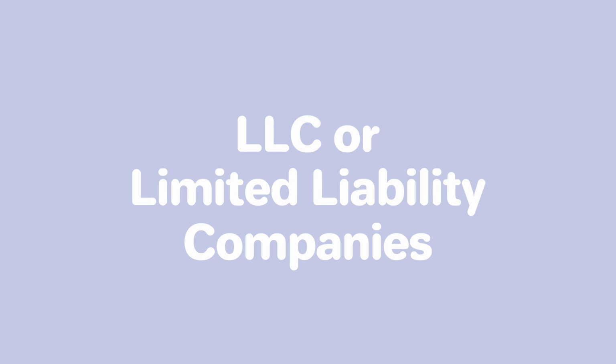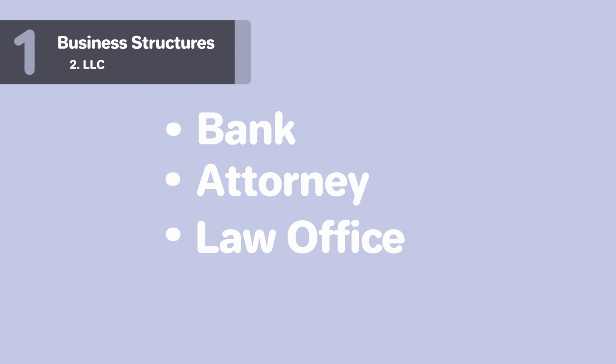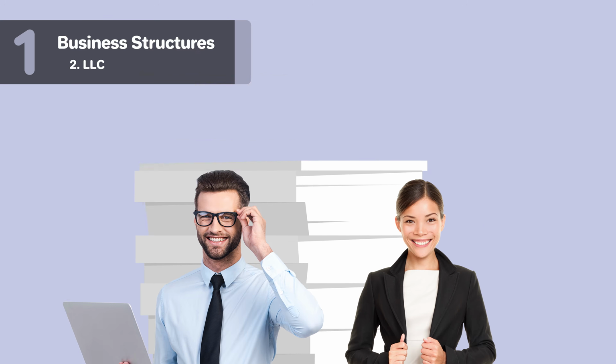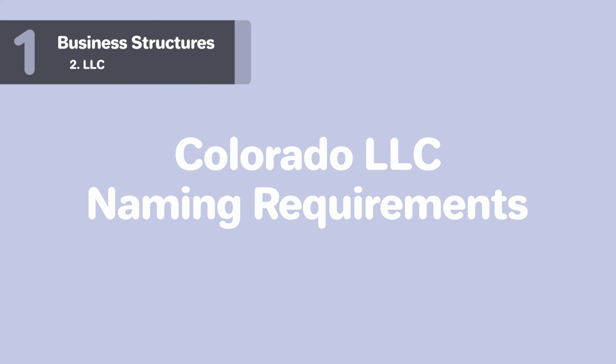LLC, or limited liability companies. If your company is an LLC, your name must include the phrase limited liability company, or one of its abbreviations, LLC or L.L.C., with a period in between each letter. Restricted words such as bank, attorney, law office, etc. may require additional paperwork and may also need a licensed professional to be part of the LLC. Your name cannot include words that could confuse your LLC with a government agency, such as FBI, Treasury, or State Department.